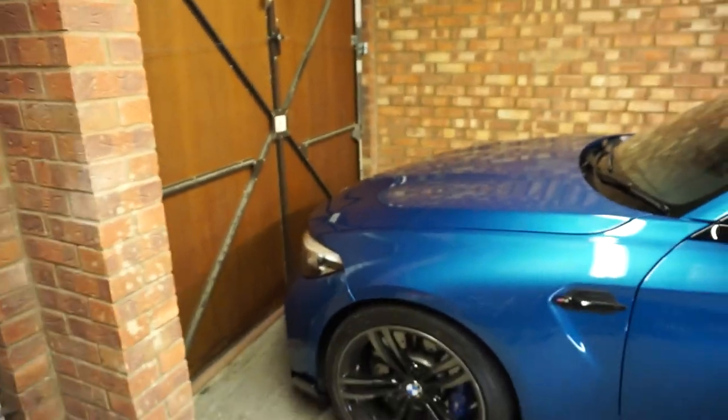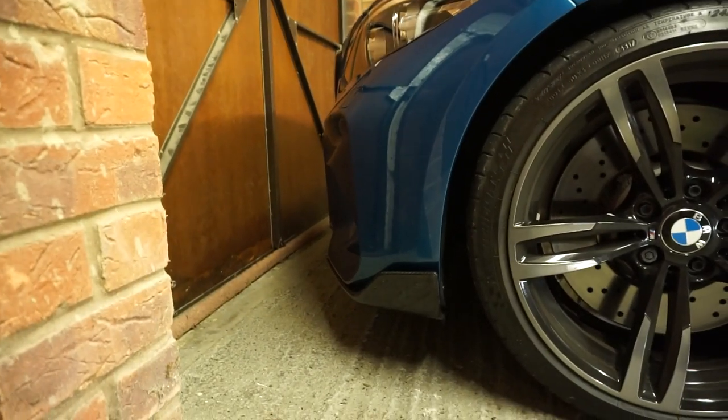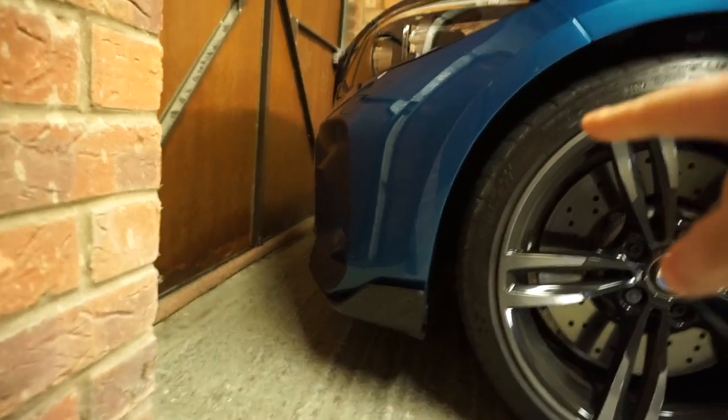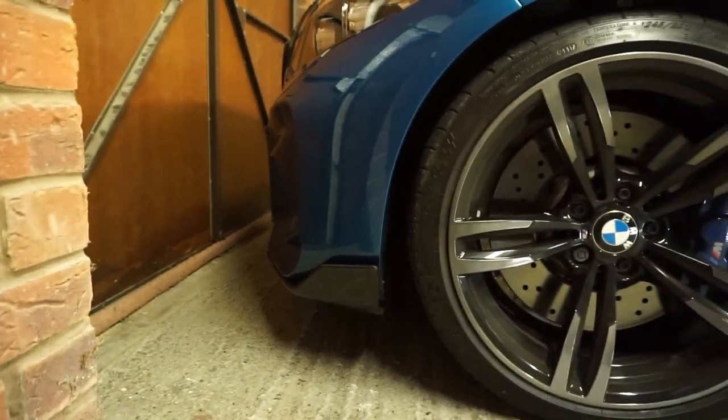I'm going to be keeping this car for some time, so it's nice to start from a platform of quite low miles. In addition to that, we have the M Performance front blades. I don't know what you call them. I mean, you'd probably call it a splitter if it went all the way across, but it doesn't. So these are just these carbon pieces in the corner of the front bumper.